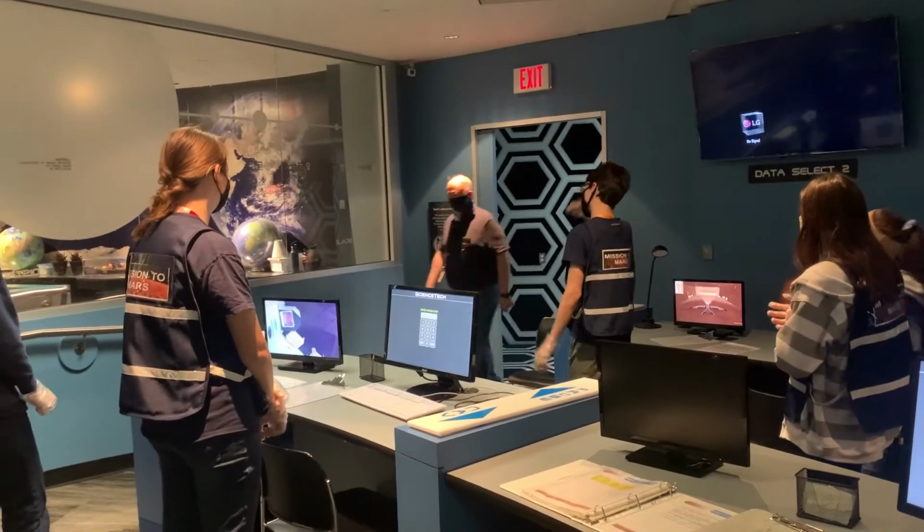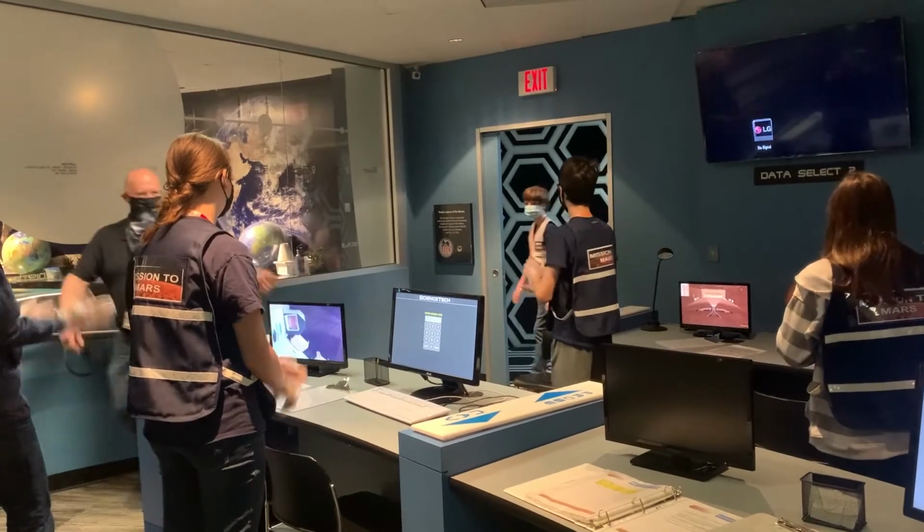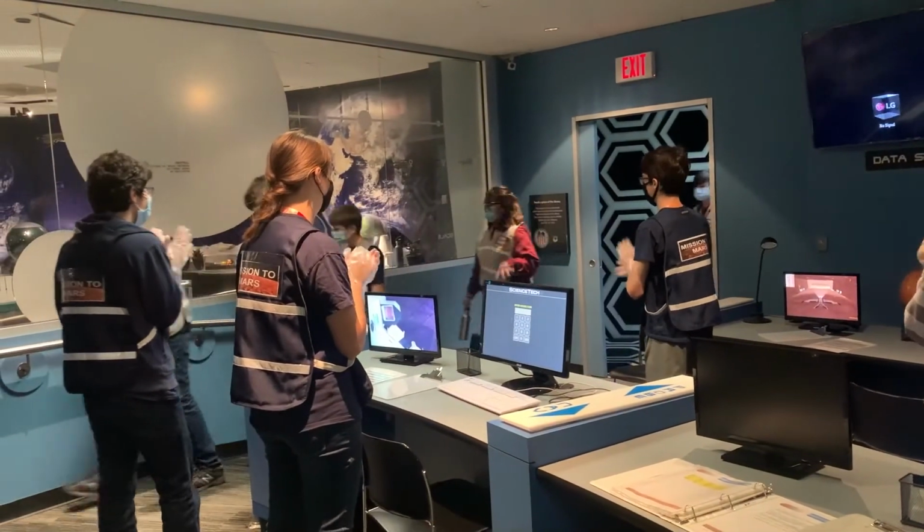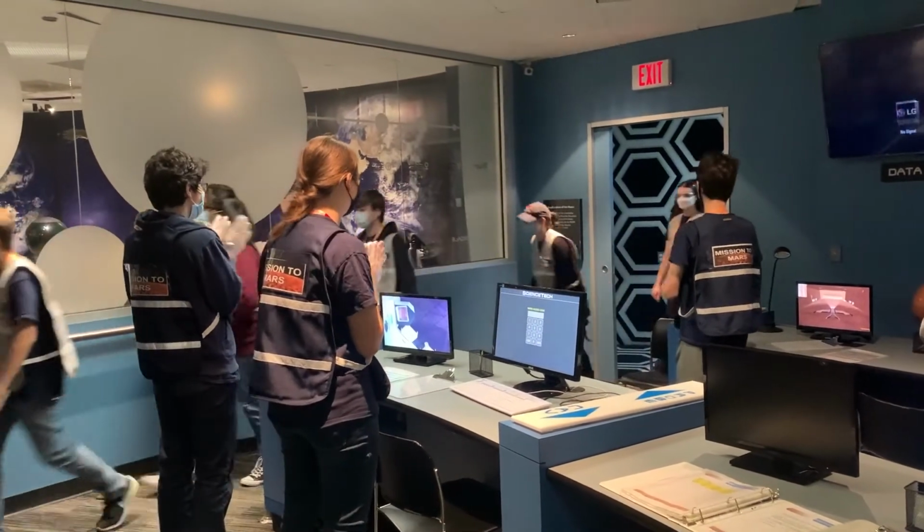Once the mission is complete, the astronaut crew exits the simulator to a round of applause from their mission controllers. They've completed a fun, interesting, and COVID-safe experience.